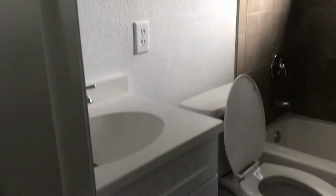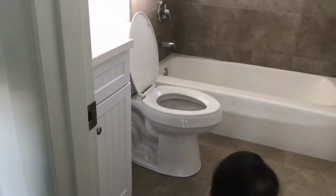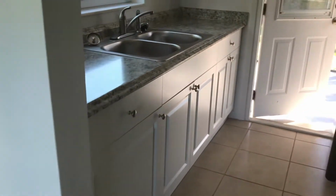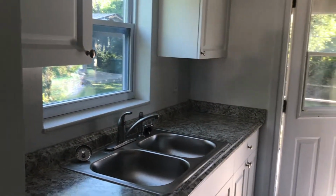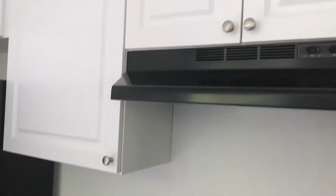In this one, you can see a little bit more of the vanity that they placed in there. Okay, you can see my son there doing his own inspection. So, going into the kitchen for this unit, same countertops, same faucet, same cabinets. Difference is that they put in, as you can see, black appliances, and this makes it a little bit different compared to the other one.